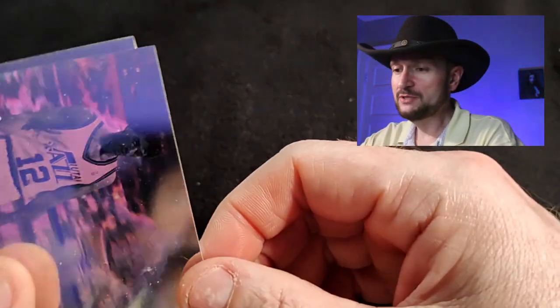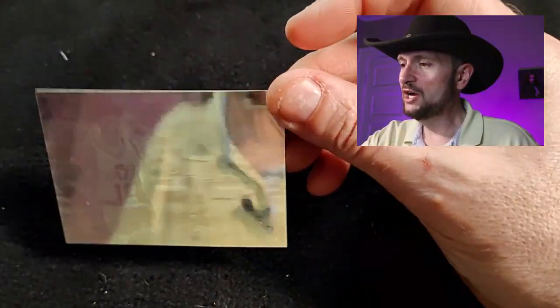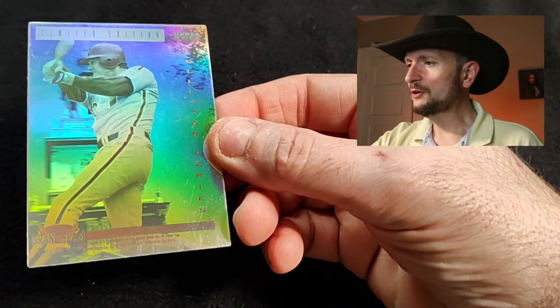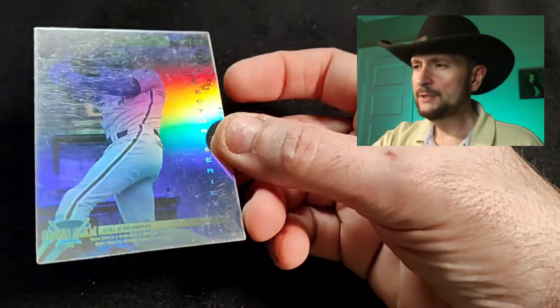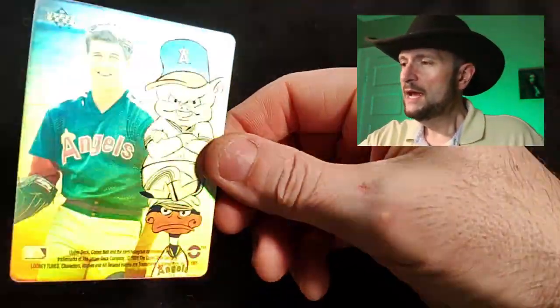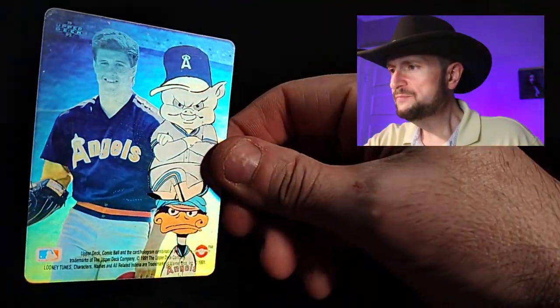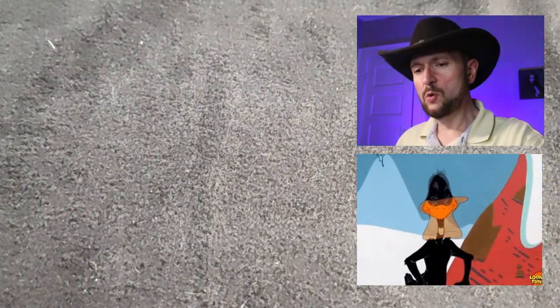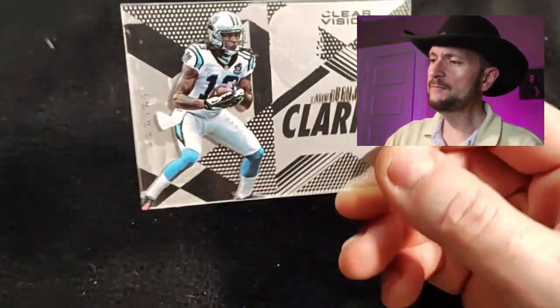Got all these holograms, a quarter a piece. John Stockton, league leader. He led the league in assists. A Dale Murphy hologram. Unfortunately, he's still in that Phillies uniform. And here's a cool one. It's got Jim Abbott and Porky Pig and Donald Duck.